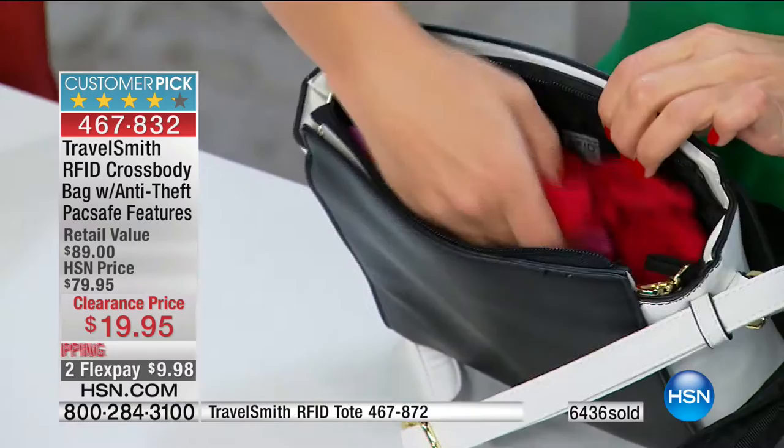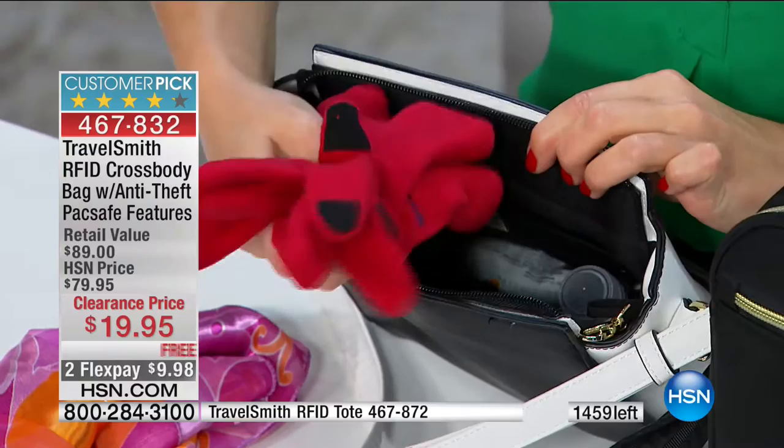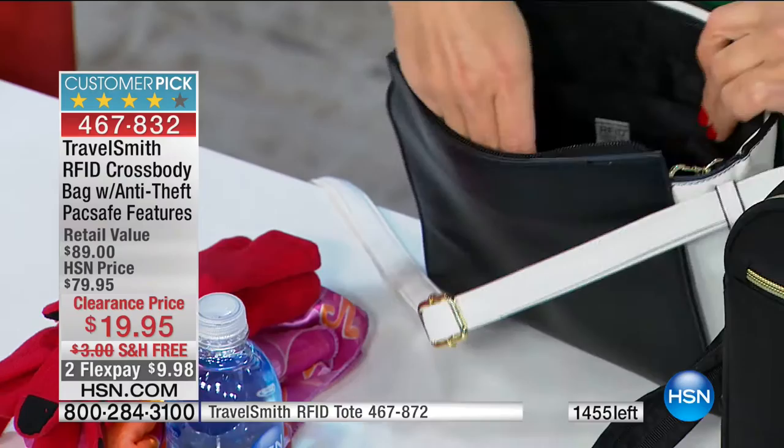Let me give a quick update. You're seeing the sold counter. We have sold 6,400 today. We have left 1,400. That means about 80% of our entire quantity gone. This will sell out in the next couple of minutes. I don't even expect it to make the clock, guys.